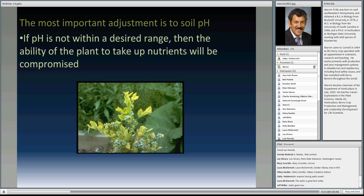So when you get your soil test, the most important adjustment that we usually make is to soil pH. If the soil pH isn't within the desired range, then the ability to take up nutrients will be compromised. So if you don't have the pH right, you can put on a lot of a certain nutrient and it might not even get into the plant because of the pH.